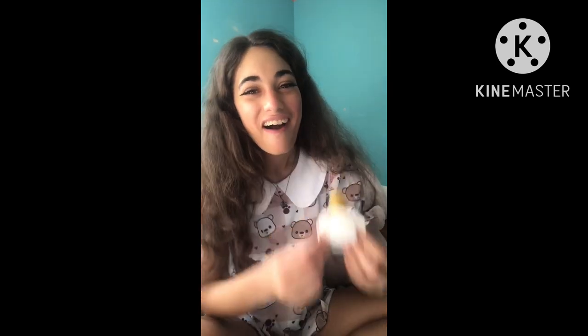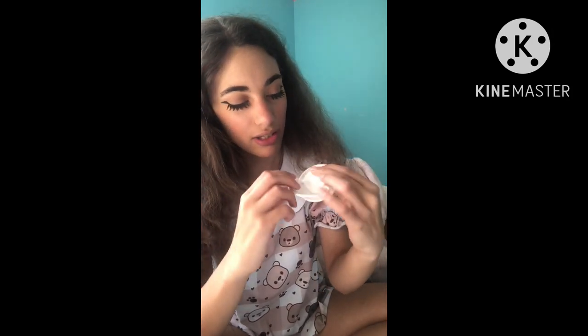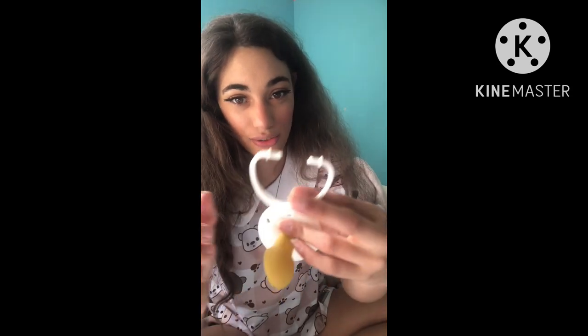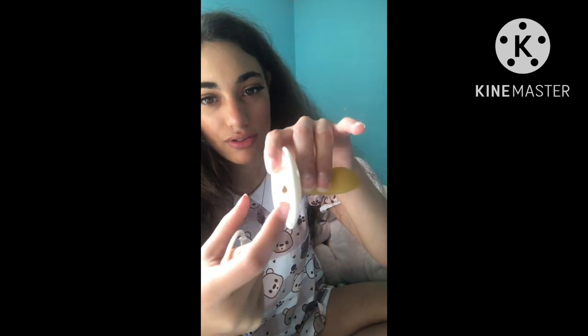If you guys are curious, I was trying to look up how to put this together, trying to find a video on it. So I was thinking, why not help you guys if you were confused like I was. So okay, I gotta flip the pacifier because the nipple was upside down. So I just flip it and you see these go in together. It looks kind of weird, but you see these little knobs on here, it goes like that.